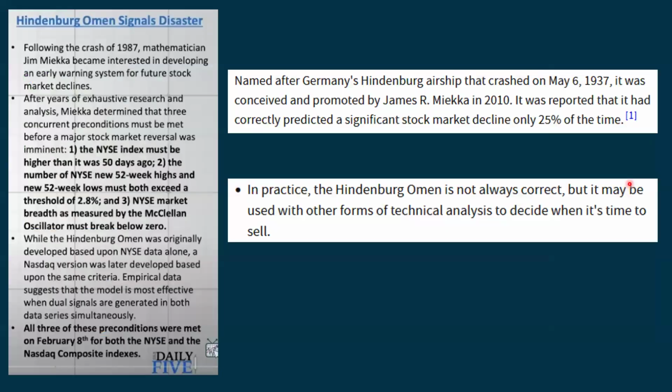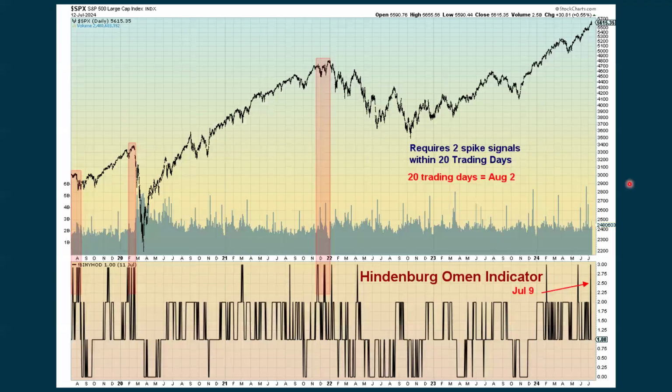Then we have this crazy thing called the Hindenburg Omen. And if you don't know what that is, oh, the humanity, that's a Hindenburg. Well, there's also a Titanic signal that I sometimes talk about in the daily videos. But if you pause this and read through this, everything that's said on this slide is shown right here in this chart. This is put out by stockcharts.com. And there are 3 components that are used to develop this thing called the Hindenburg Omen. And the perma bears love this thing, and they're just salivating right now because they're so sure the end of the stock market as we know it is very near. They've also been saying that for 20 years as the market's been going up.